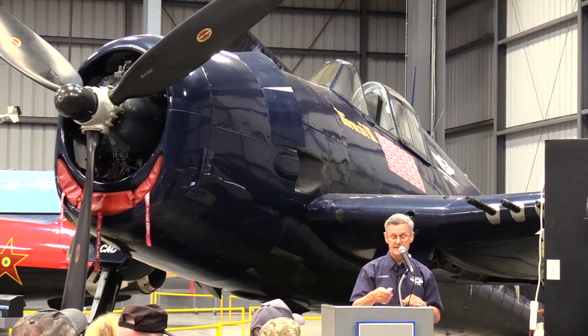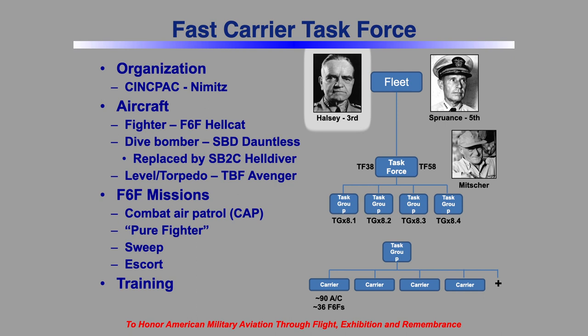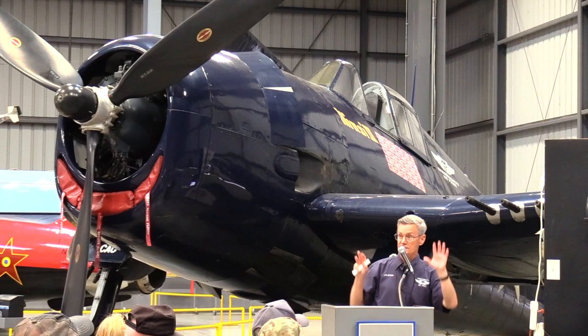We had two gentlemen, Bull Halsey. When he was in charge of the fleet, it was called Third Fleet. Spruance was given credit for kind of the hero of Midway. And when he was in charge, it was called the Fifth Fleet. Same men and women, same ships, same aircraft. They just changed the designation, Third Fleet, Fifth Fleet.